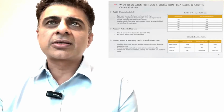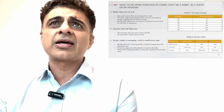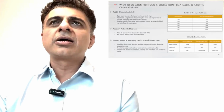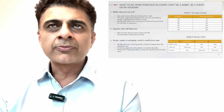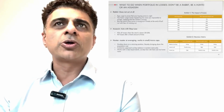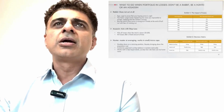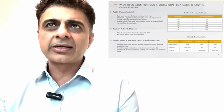Coming to the second investor. If you look at the second class of investor, he defines that investor as an assassin. So what does an assassin do? The assassin is an investor who typically acts with a stop loss. So 20% can be a stop loss. If a stock is down 20%, without any emotions, the investor will exit.